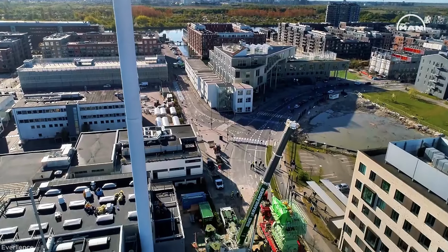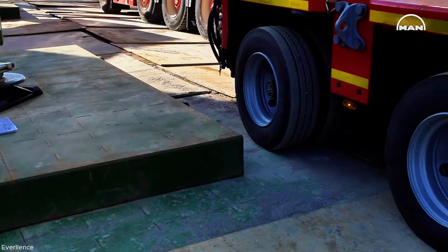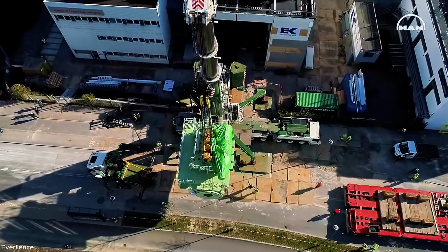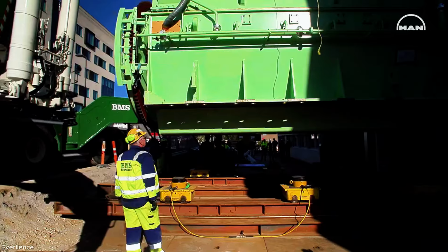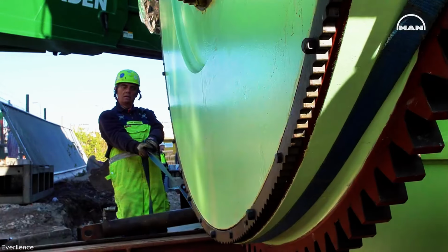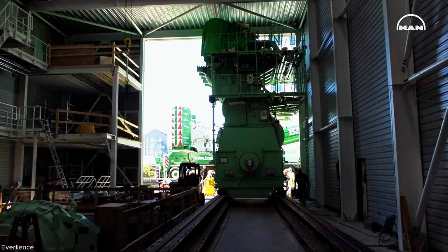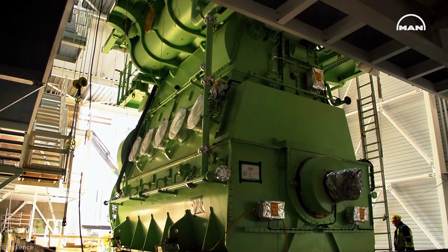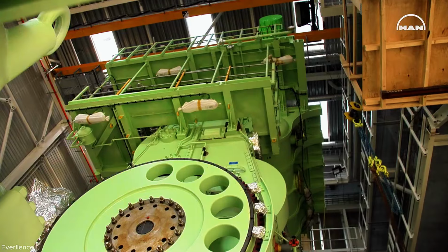Engineers faced final challenges during installation, including ensuring that the foundation remained stable as the massive engine was lowered into place. Once operational, the 4S50ME-X 9.7 will play a central role in scaling up solutions to larger engines. Research conducted here directly supports the maritime industry's ambition to reduce carbon dioxide emissions by 40% by 2030 and achieve full carbon neutrality by 2050. This engine is not just a machine, it is a platform for progress toward a cleaner, more sustainable shipping future.